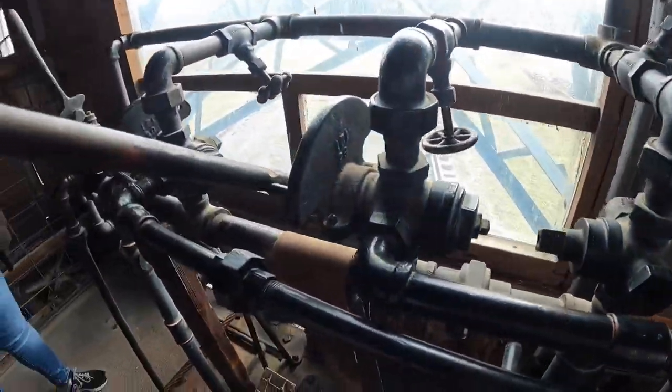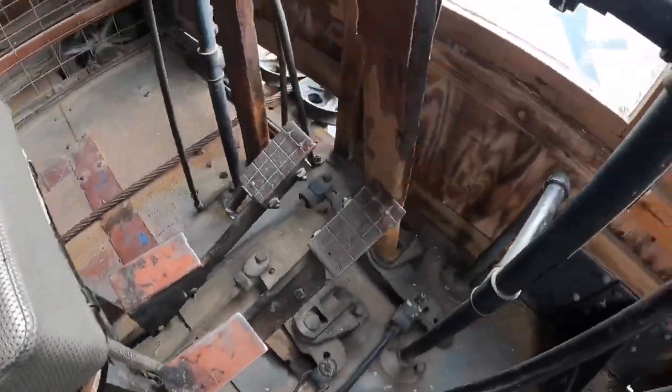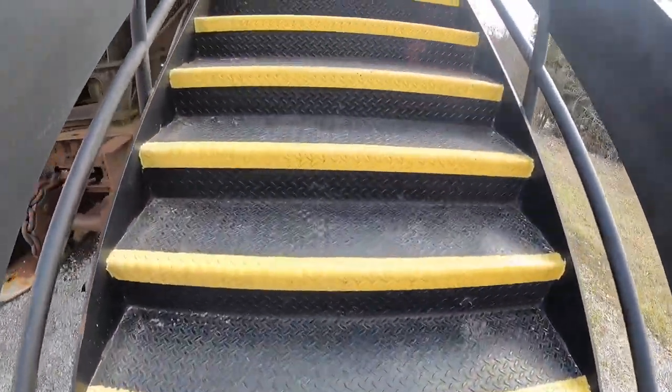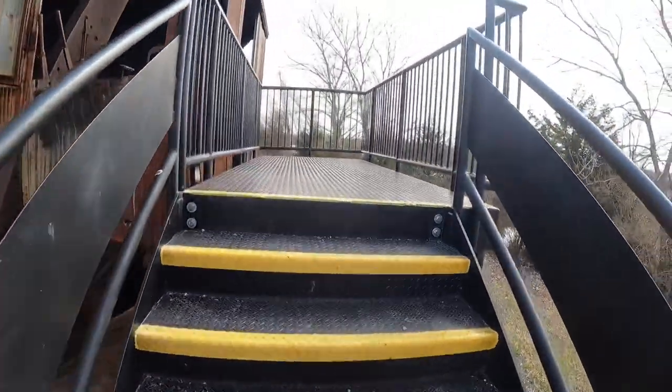And then, here's where the driver sat. It looks really complex. I don't think I could operate one of these things. And then another smaller shovel, which was made entirely out of scrap parts from a scrapyard.